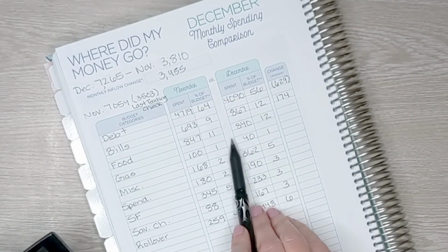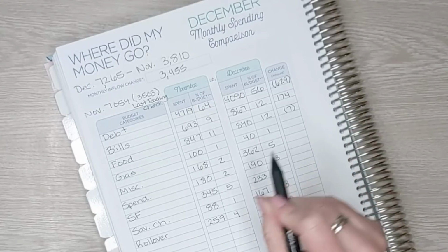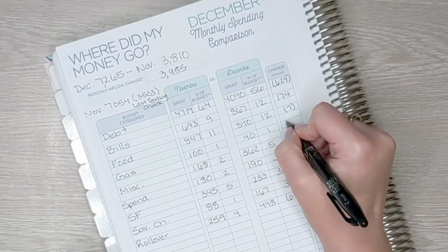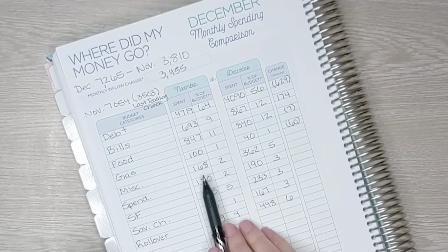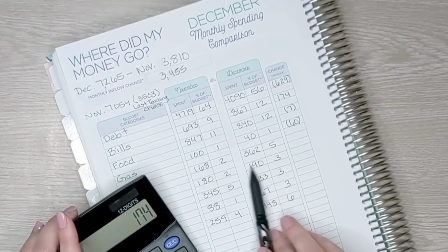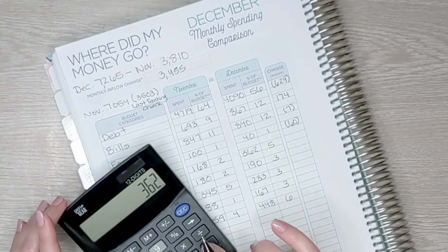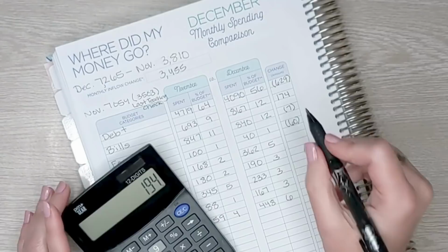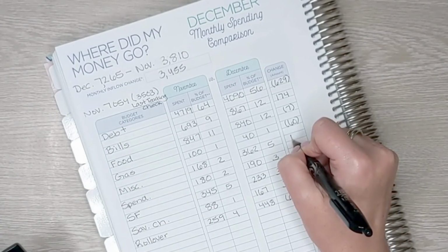On food, we ended up spending $7 less this month. On gas, we ended up spending $60 less. We did a lot less driving in December. For miscellaneous, we spent more. I think that the biggest part of that was my new shoes that are coming. So 362 minus 168, that is 194. So we spent 194 more.